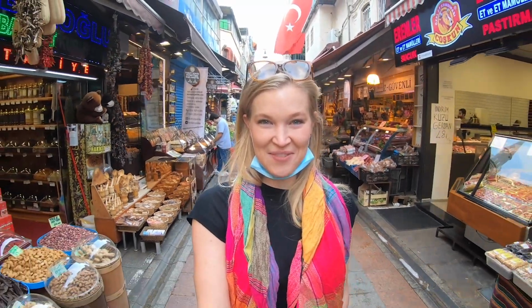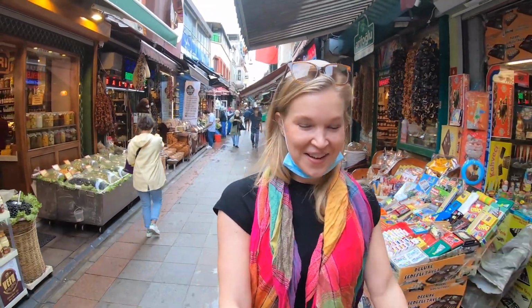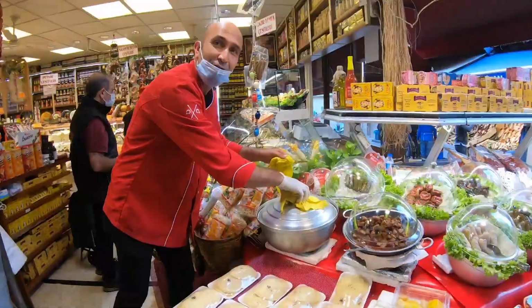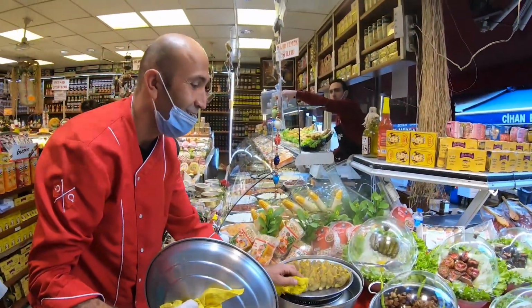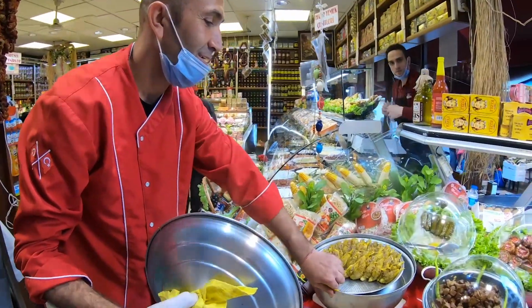Now this area smells absolutely delicious. It's Market Street with spices, fruits and vegetables, lots of cheeses, nuts, everything you need to make a delicious Turkish breakfast. What is it? The name? Flowers.